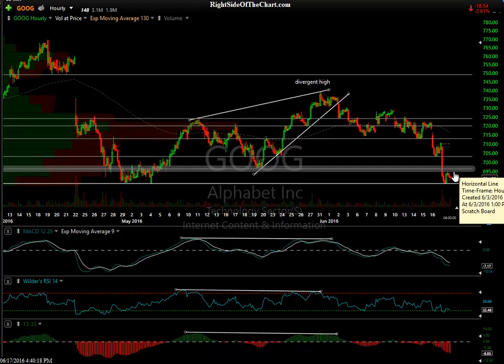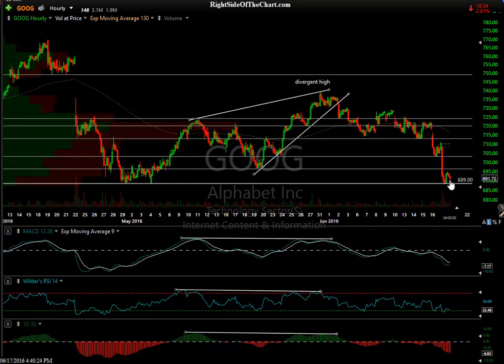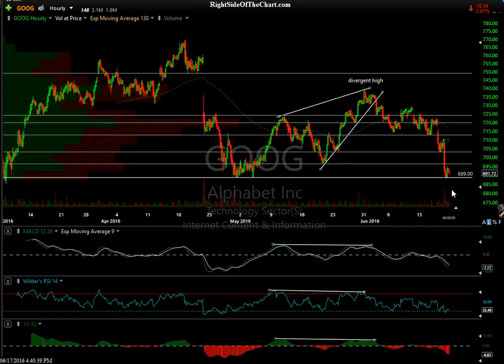We'll see what happens next week. But again, what I'm getting at here is it tags support. One of two things are going to happen. Support's either going to be broken eventually, or you see prices reverse off support if support holds, and you see prices continue to move higher, or start to move higher, I should say. I don't see a lot here in the charts that indicate we're going to bounce off that support level. So we'll know next week.